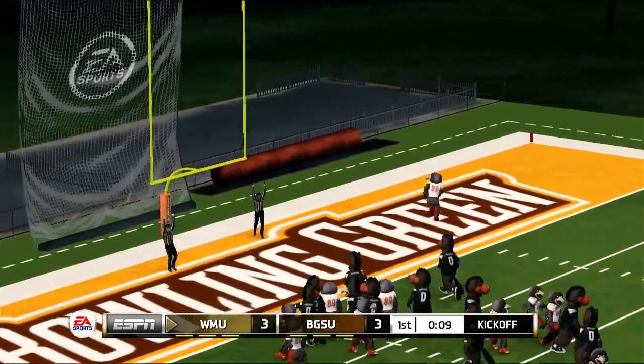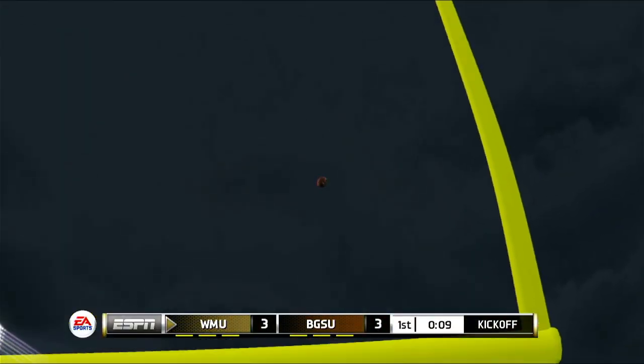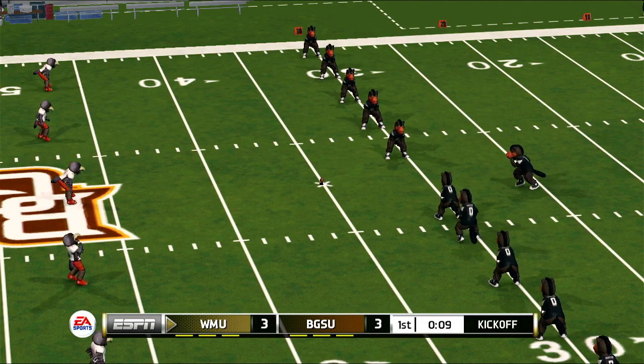Kicks up, and he got it. And you got to think they're pretty happy with holding him to a field goal right there. They line up to kick this one away.